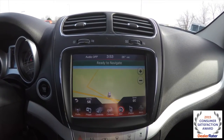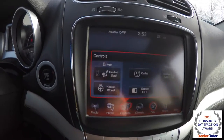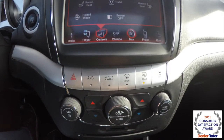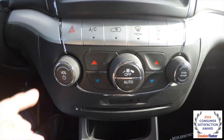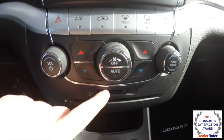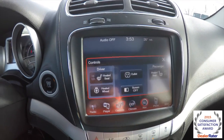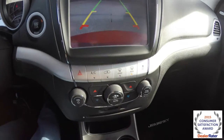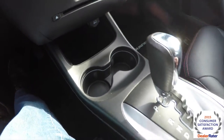Moving below, you have your 8.4 inch touchscreen display with Garmin based navigation. Also have controls for heated seats and heated steering wheel. Climate controls. It is dual zone automatic climate. You also have your audio controls, SD card reader, and a CD slot. As stated before, this vehicle does have reverse camera with guidance lines. And moving down, you have a vast amount of storage underneath the dash, illuminated front cup holders.